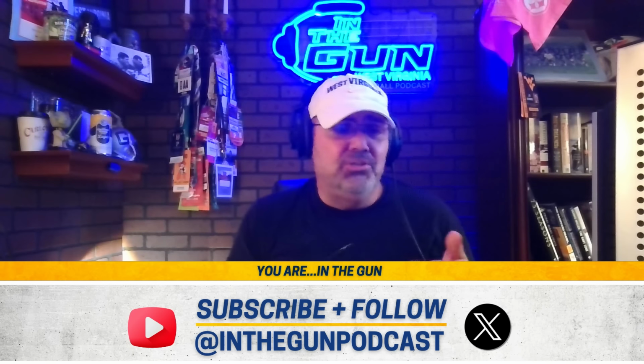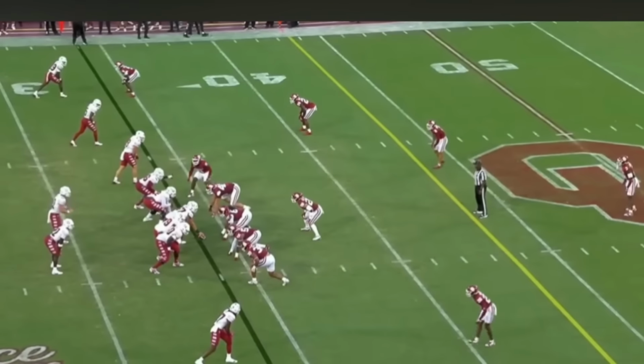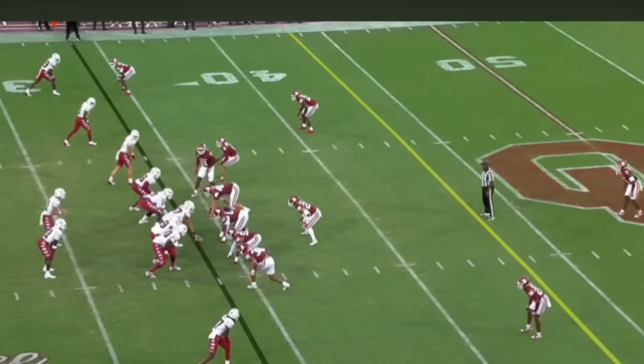All it's going to do is set you up for a painful experience. Any offense worth its salt has plenty of answers to a blitz if they recognize when it's coming and where it's coming from. But that's the rub.